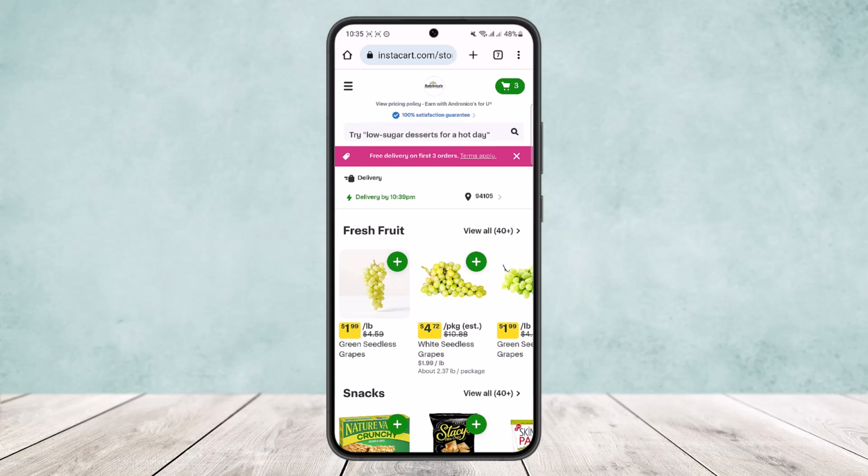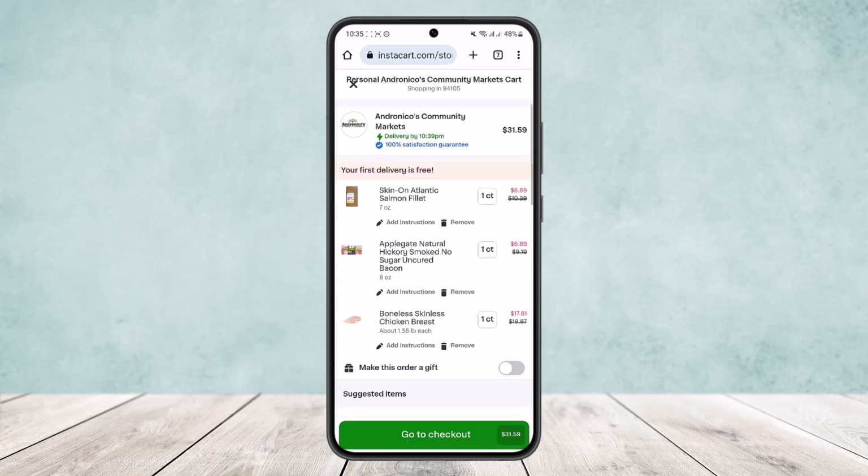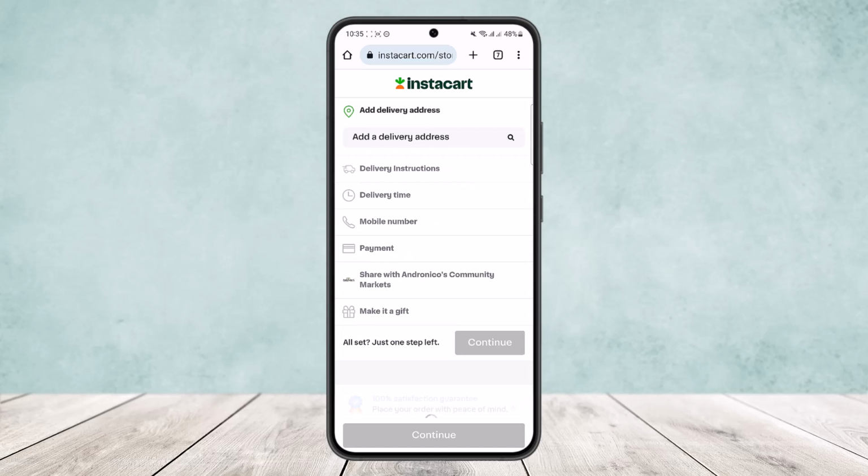What you want to do is here, once you add the items to your cart, and if you tap on the cart icon, you can see the cart icon at the top right corner. If I tap on it, here you'll be able to proceed to checkout. You can see go to checkout option. Now here, normally when you tap on go to checkout, it'll ask you for delivery details or pickup details. Now you'll get two different options, the delivery details and the pickup details. In my case, it's showing only delivery details because I haven't ordered anything yet.